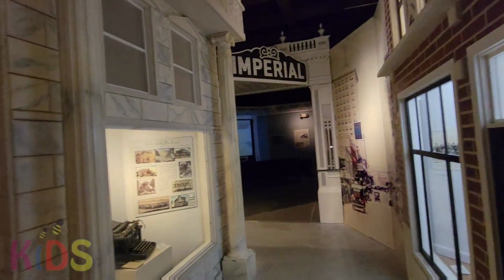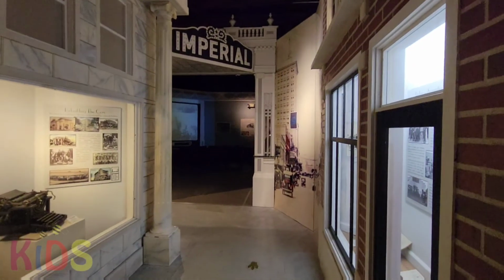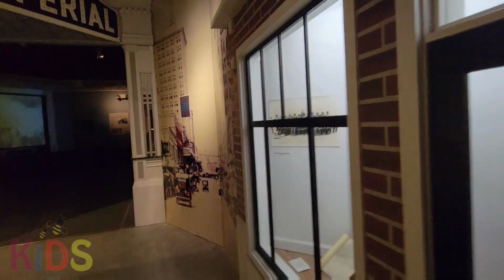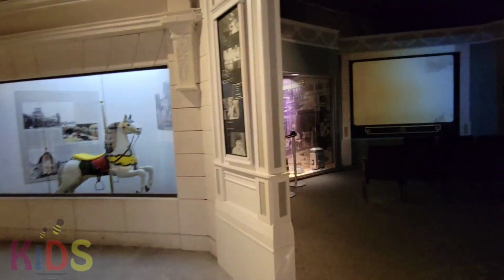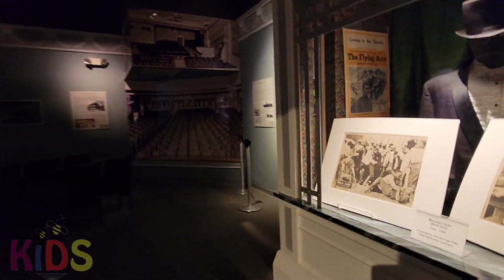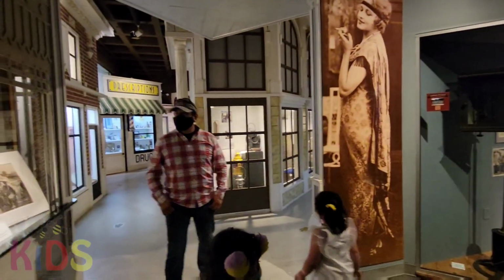Theater here. That's probably the way it used to be, right? For places. A bank, a theater. Yeah, look at here. Wow, it's a lot. This is a huge museum. Look at the guys, this is the way it used to be, people watching movies. Imagine that.